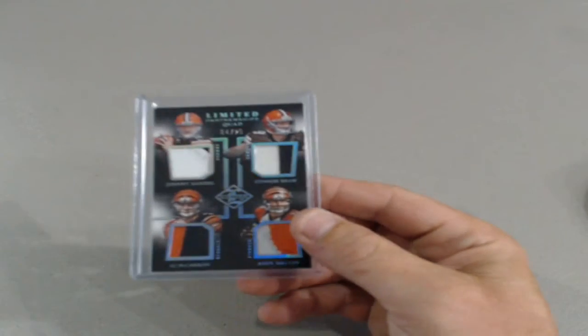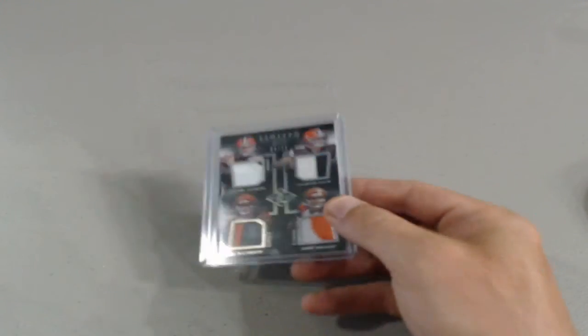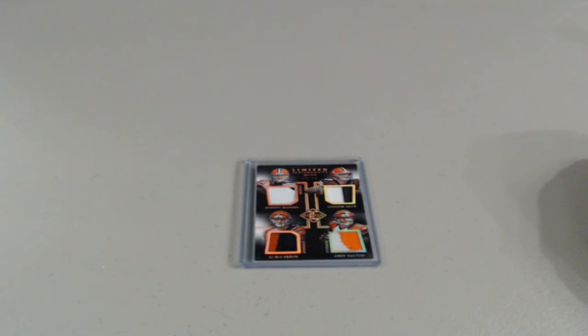All right, guys. Back to a random here we got going on. All right, we got to do a random for a limited quad, Brownies and Bengals. We got Johnny Rehab, Connor Shaw, AJ McCarron, and Andy Dalton. All right, so the Browns will be DMP. And the Bengals will be Bikini 1920.